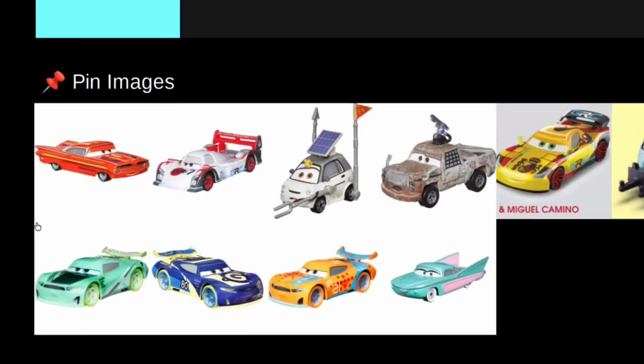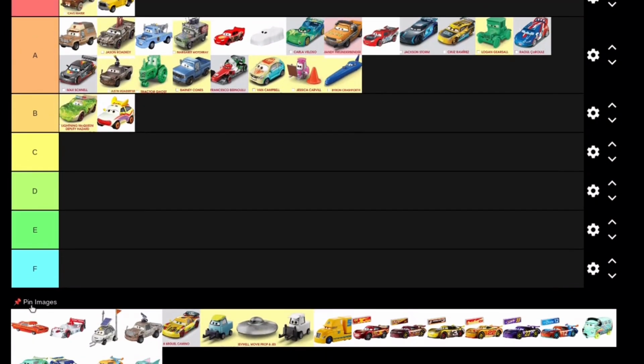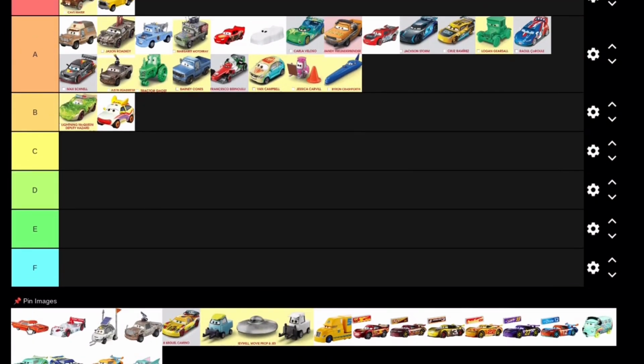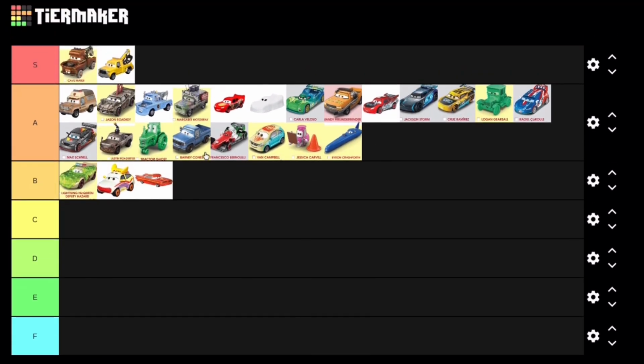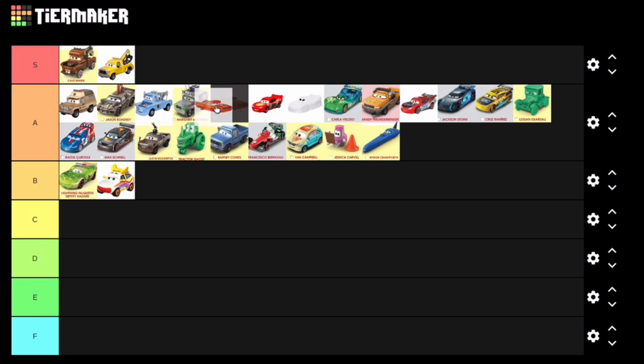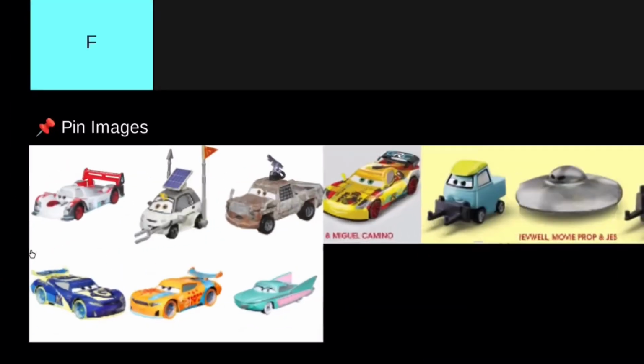Then we have Cars on the Road Ramon, only available in the 2-pack with Flow. And I really like this one a lot. I think it was the first new 2024 car I got all year. However, I can't really remember. I think I definitely put him somewhere pretty high because it's a really cool paint job for Ramon. I think just in front of Carlo Veloso. I think he's a little bit better than the GRCs. I'm glad they did him and they changed his expression a little too.